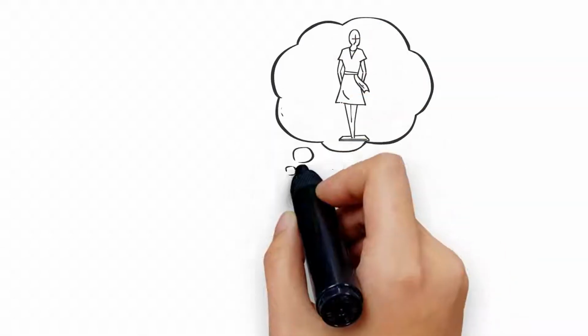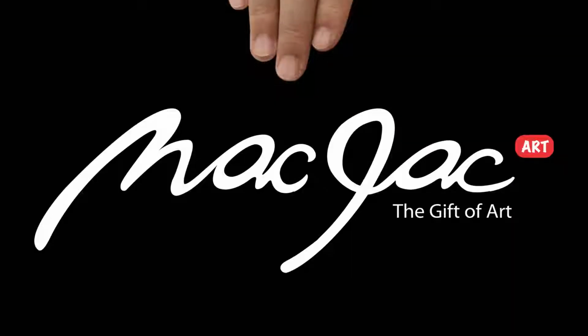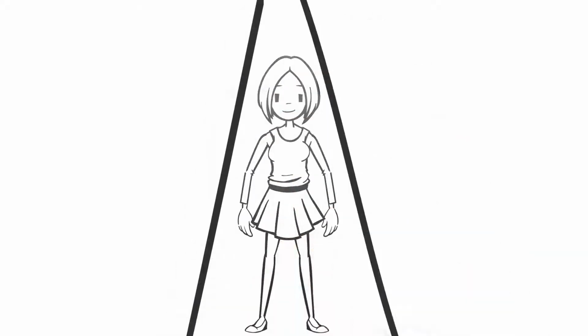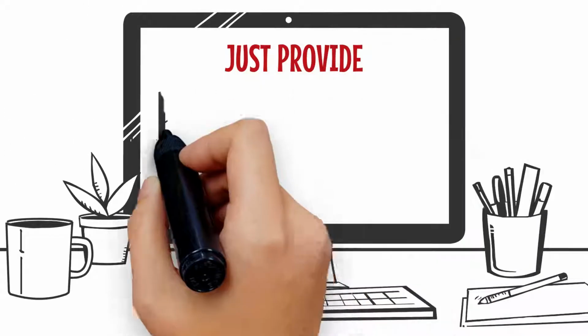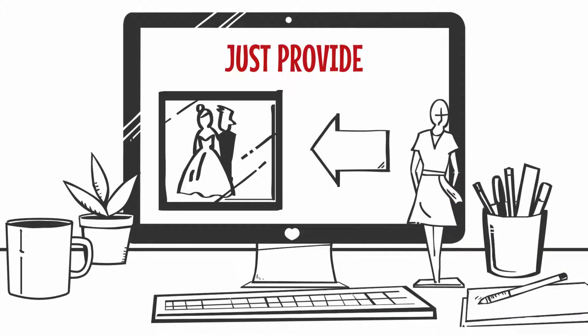Imagine visualizing a digital realization of you. That sounds amazing, right? Well, that's what we do at MacJac Artwork. We use your digital images to create photorealistic, full-color 3D models, mini replicas of you. You just provide us high-resolution shots from your already taken pictures through cell phones or cameras, and we then create a highly detailed and real 3D model.